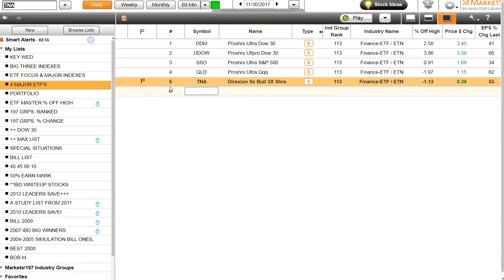We like to have structure and organization. It saves us time and it keeps us focused. I use this information in teaching for IBD's meetup, but also in teaching investors at missionwinners.com how to find leading groups and leading stocks. And I'd just like to share this with you. One of the things I do, and I talk about this all the time in the website, is just glance at the ETFs and look for strength.